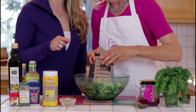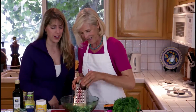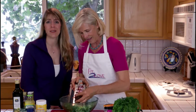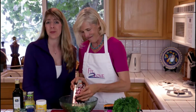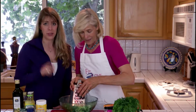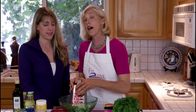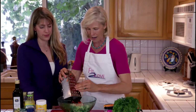And don't forget, another way to get in beets, Jeanne and I did beet kvass. Be sure to look up beet kvass. I actually did a blog about the 7 reasons why you need to drink your beet kvass, and it's on invisiblefitness.com/blog. We've done a couple shows about beets, so be sure to check that out. Beets are just amazing because they hold a lot of minerals. So you're getting a nice dose of minerals this way, so excellent.